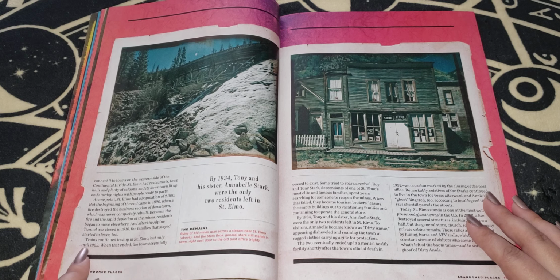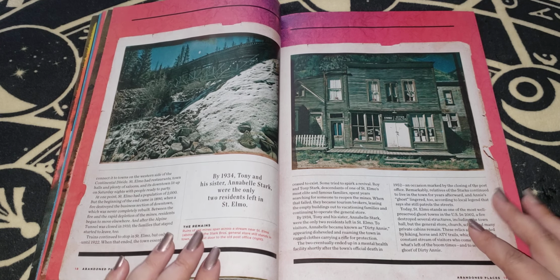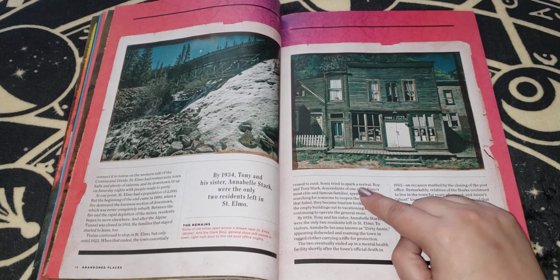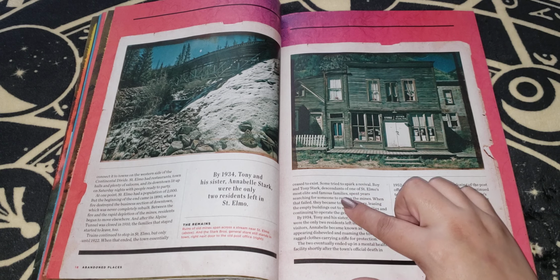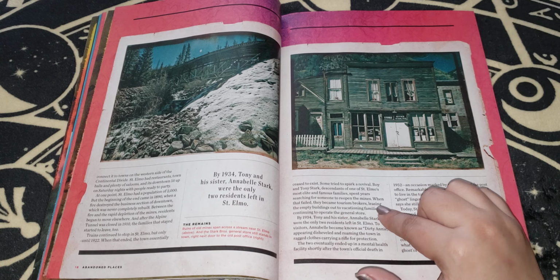Elmo, but only until 1922. When that ended, the town essentially ceased to exist. Oh, that's sad. Some tried to spark a revival. Roy and Tony Stark, descendants of one of St. Elmo's most elite and famous families, spent years searching for someone to reopen the mines.